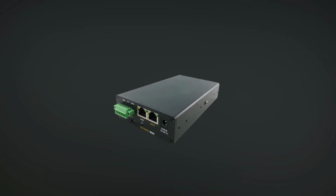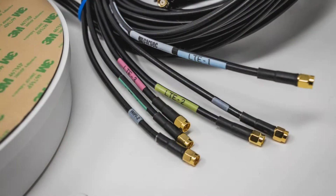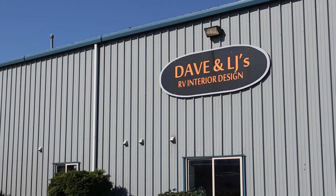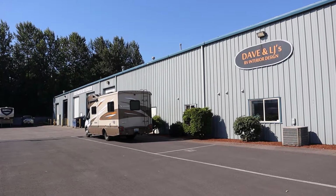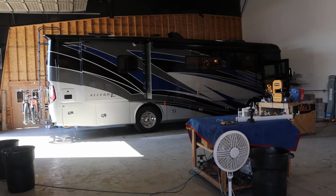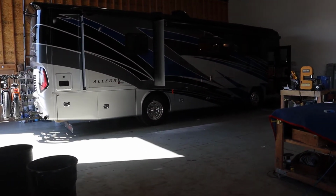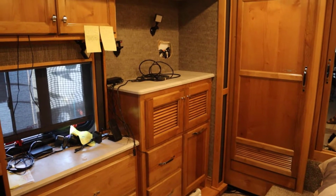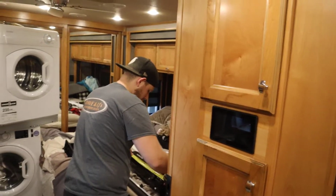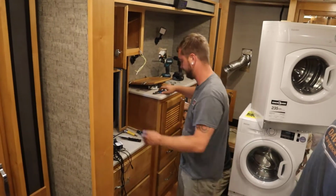And that's paired up with this Husky antenna. It's a 7-1 antenna from Parsec. We had that installed by Dave and LJ's up in Woodland, Washington, and they occupy an entire warehouse. So here's the data bus a week before, where we brought that in, and in 2 days, they ripped the whole bedroom slide apart. They opened everything up. You can see they pulled the washer and dryer out to pull wires. They installed the router, the antennas, pulled cables. They built new shelves for us.